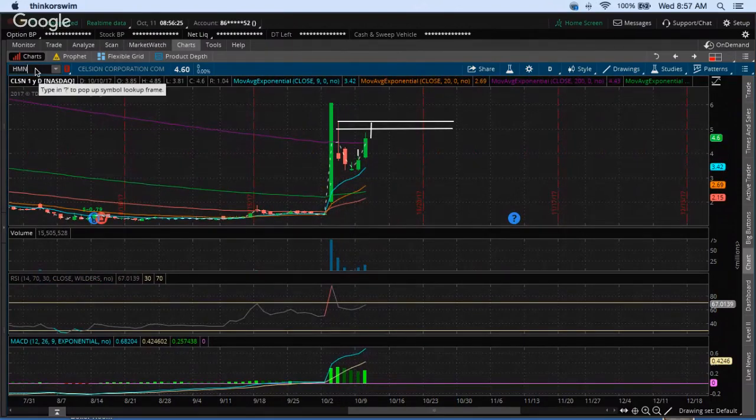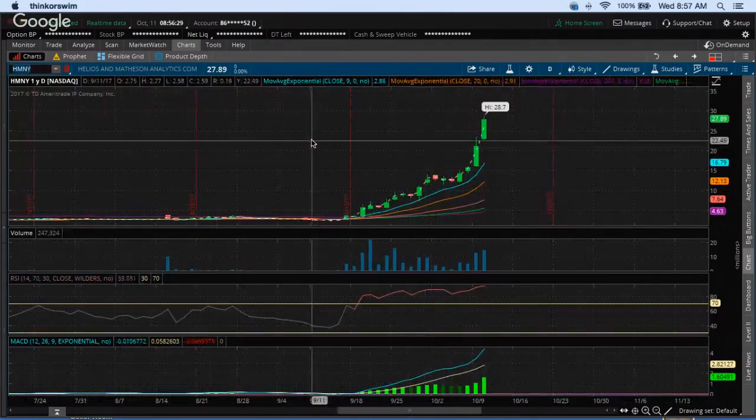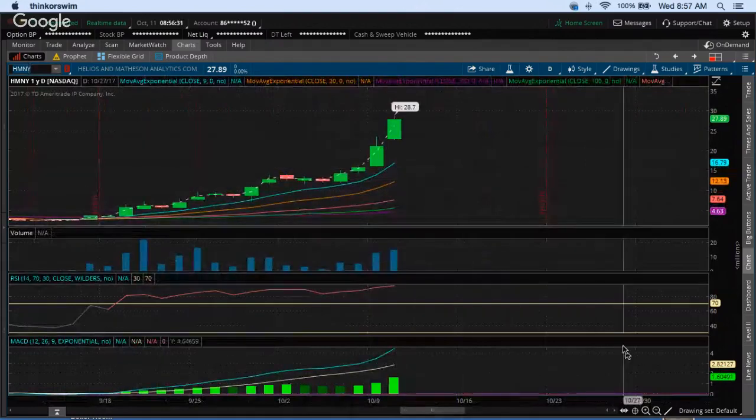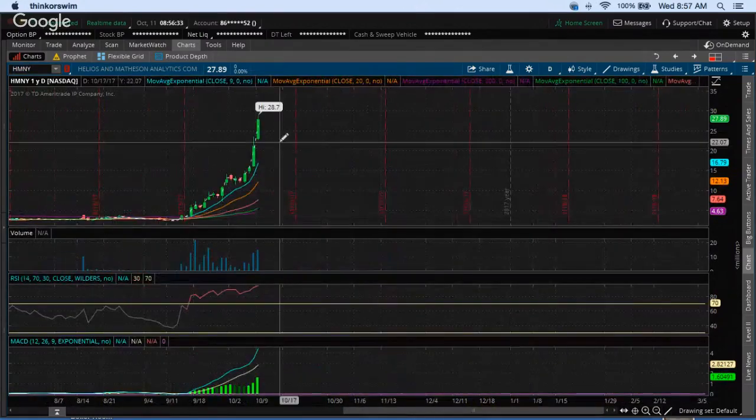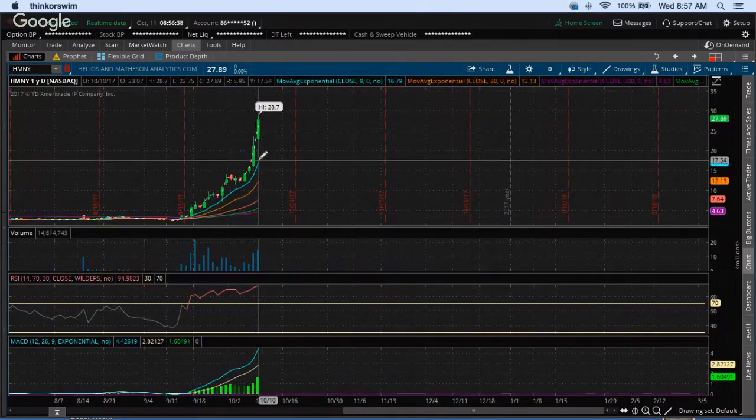So looking at HMNY, that's the same kind of move that we're expecting to see here pretty soon. We don't know exactly how soon, but it will happen. And that's what short sellers are waiting for, the day that this thing comes down and drops to that blue line. All right. So there's my little recap, overview on HMNY.